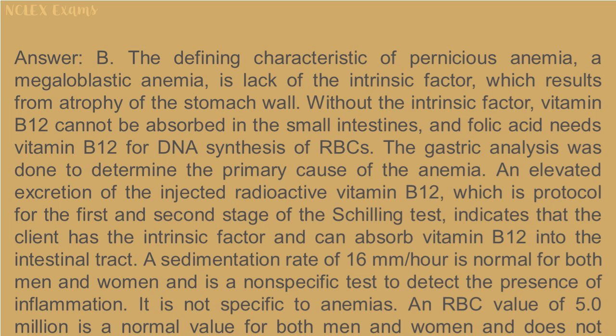An elevated excretion of the injected radioactive vitamin B12, which is protocol for the first and second stage of the Schilling test, indicates that the client has the intrinsic factor and can absorb vitamin B12 into the intestinal tract. A sedimentation rate of 16 mm/hour is normal for both men and women and is a non-specific test to detect the presence of inflammation. It is not specific to anemias. An RBC value of 5.0 million is a normal value for both men and women and does not indicate anemia.